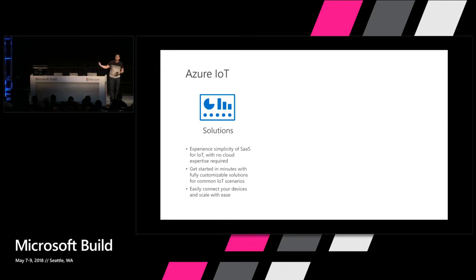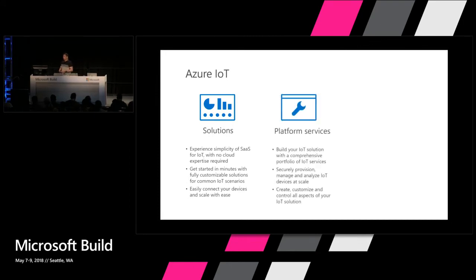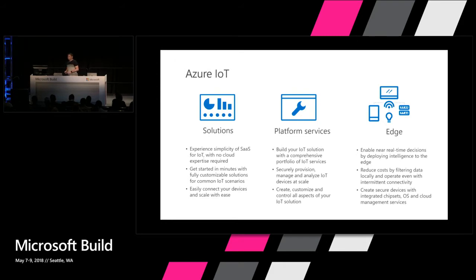It's a set of pre-configured solutions that allow you to get started faster with PaaS services that are then deployed onto your own Azure subscription, and then you can go and customize at will. The platform services are these PaaS services. If you want to think of it as a box of Legos, right? You like Legos. You're going to aggregate these fantastic pieces of Legos to create your IoT application, all the way from device management up to triggering workflows and other processes in your line of business application, and back to the devices, obviously. And we'll talk about these platform services today.